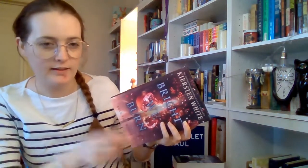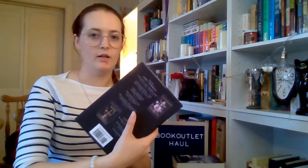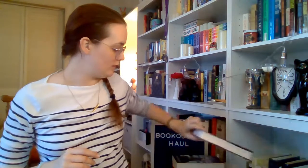Oh, here's a big one. Okay. Bright We Burn, which is the third book in, is it As I Darken? I can see it on my shelf. I had the first two in this trilogy, and I didn't have the last one, and I wanted it in hardcover because, of course I did. So now I have it, and now one day I'll read it, and I'm looking forward to it. Again, one day when I have time.